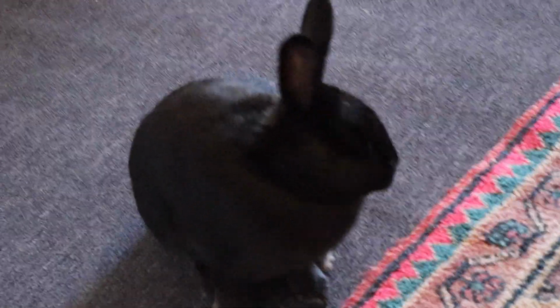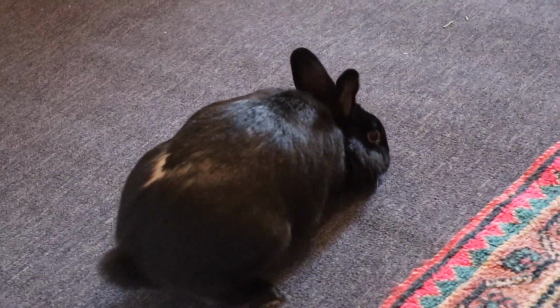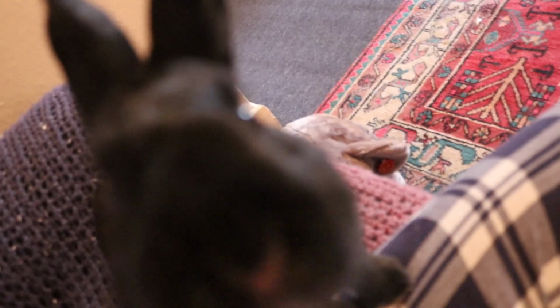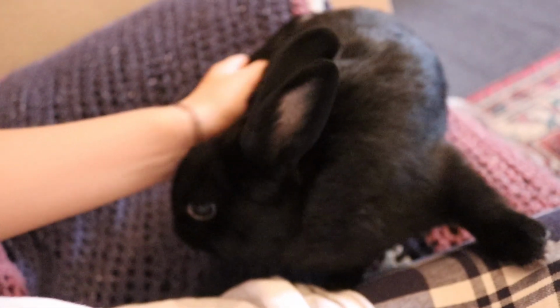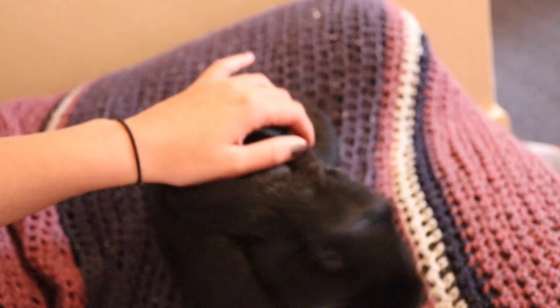What did you have for breakfast, Nugget? Did you have some rabbit food? He's molting, by the way. That's what that patch on his back is. Are you after my yogurt? Little Nugget. Is that what you're after? He's a massive fan of yogurt. I don't know if that's a weird thing for a rabbit to like, but he loves it. So I usually give him my bowl to lick out afterwards.